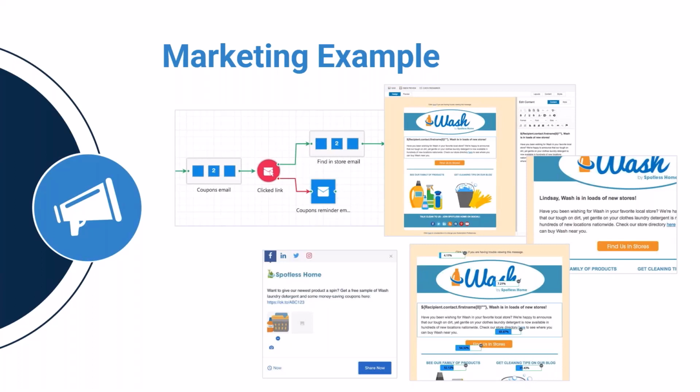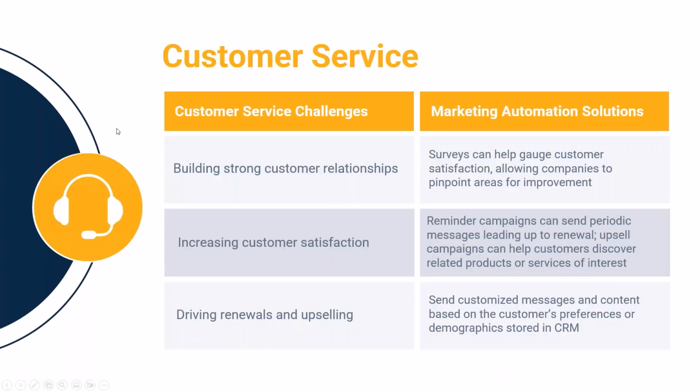And then also, you can use ClickDimensions here to create that same awareness on a different channel, right? Maybe social, like Facebook, LinkedIn, Twitter, Instagram, or maybe all of those. You can use the posting capability that's within the solution to create the awareness of that new product. All right, so next we're going to talk about customer service.